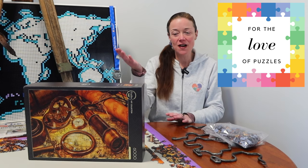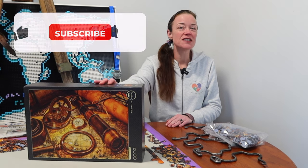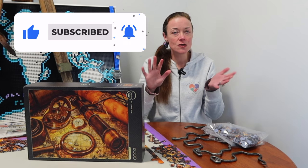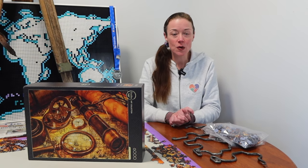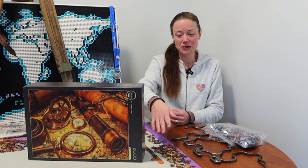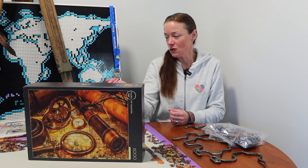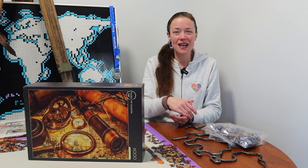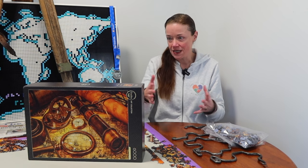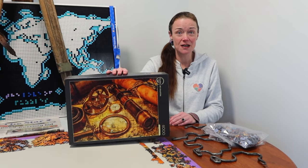Today is the day that I finally continue working on Grafika's 6,000 piece vintage travel jigsaw puzzle. I've already done about 2 hours, 20 minutes or so of sorting, and you can see the pieces are still outlined on the table here. I've assembled a few pieces, a bit of the border, a bit of the watch, but not a lot. I started to feel quite overwhelmed by it, all the browns and the beiges. I think it's gonna be quite a tricky jigsaw puzzle.